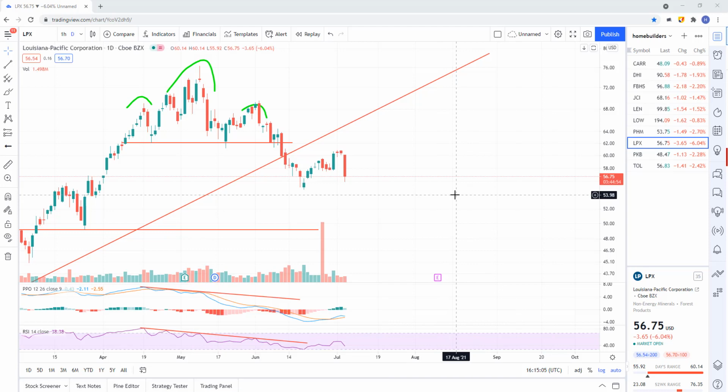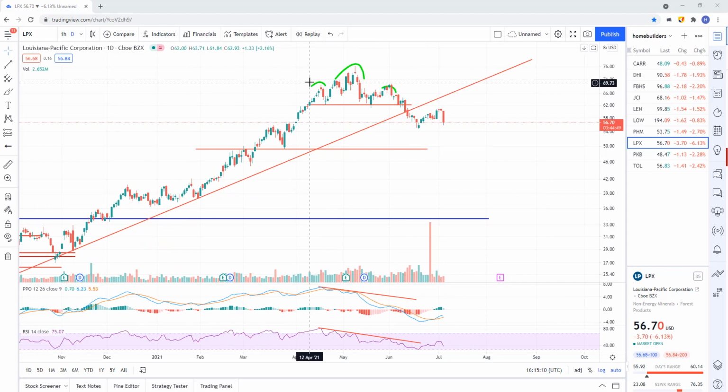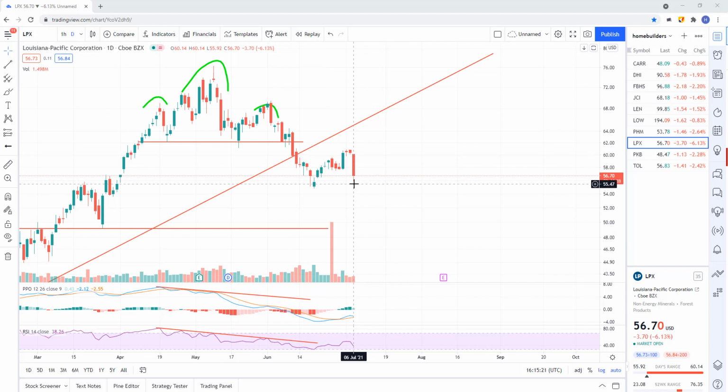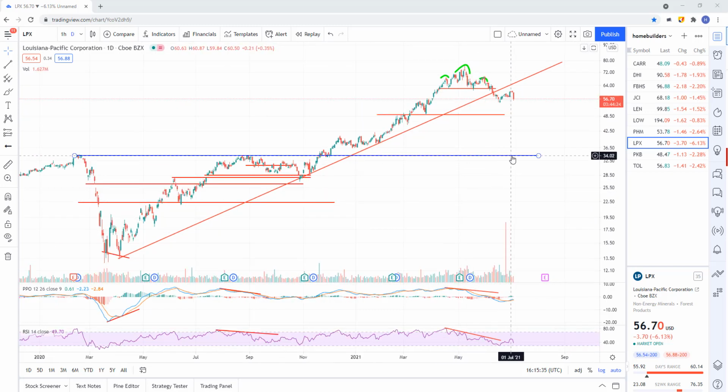LPX, Louisiana Pacific, talked about this one for a while, but here's your uptrend line there. We also have a head and shoulders top, which came with negative divergence. We broke trend, so there's your sell signal or break of trend. Kind of sold down, backtest a little. Today they're just smashing it down 6%. Looking for continued selling to come into this. So far it looks good. So next level of support about 49.20. I think we get down there and probably get all the way down to this level, about 34.02.